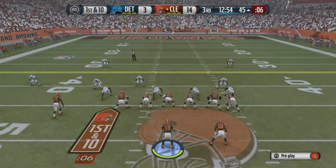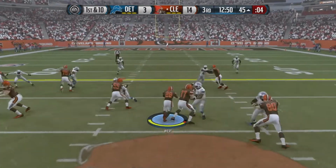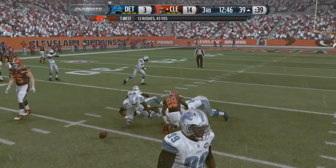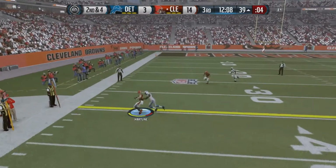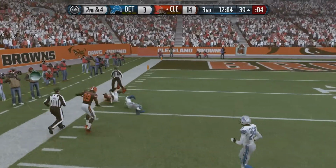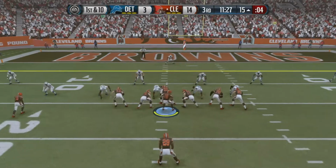But it's Brian Hartline making the catch on 3rd down for a 1st. Terrence West now up the middle, and he's going to gain 6, setting up 2nd and short for the Browns. Mason looks, being pressured, fires, and Hartline has the catch and slips the tackle of Glover Quinn down to the 15-yard line. The Browns are in the red zone.